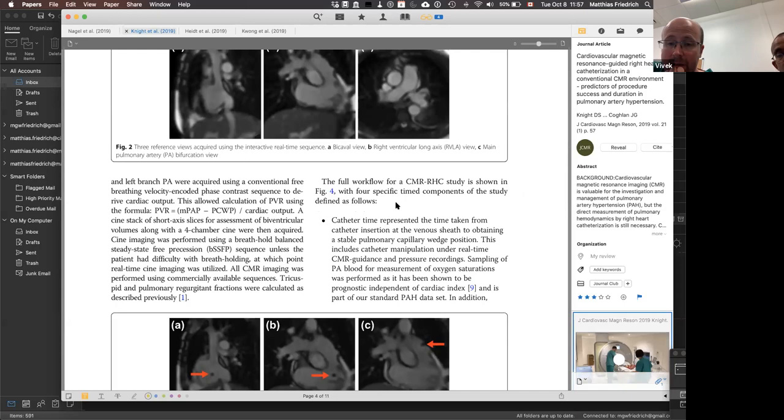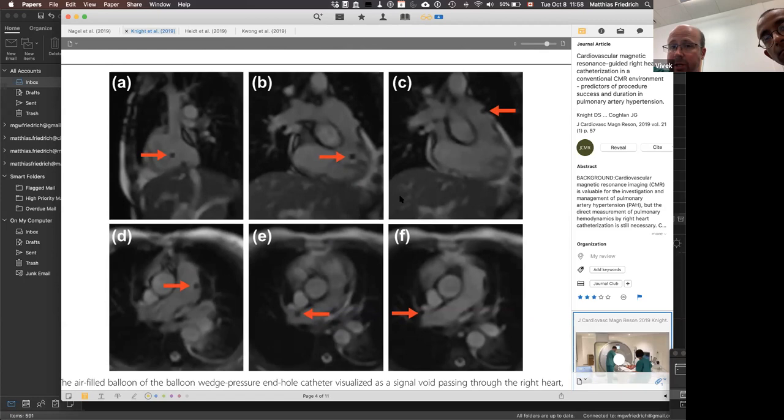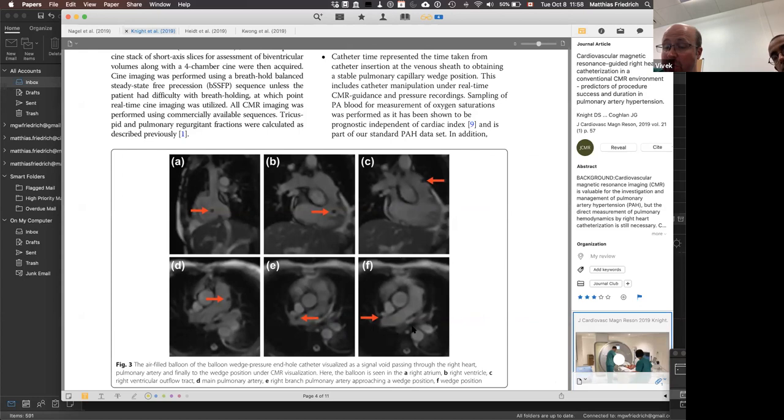And then you can see in the image below, the catheter appears as a signal void, which I then follow through. So whilst the catheter is being advanced, as you can see in the top left from the right atrium into the right ventricle in B, up towards the RVOT in C, into the main pulmonary artery in D, and into the RPA, right pulmonary artery in E, and then finally wedged. And that's essentially the procedure. And I follow the catheter up and copy those localized images and move it in real time to follow the catheter up. It's just passive tracking.